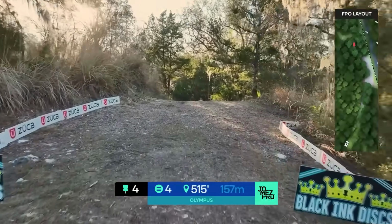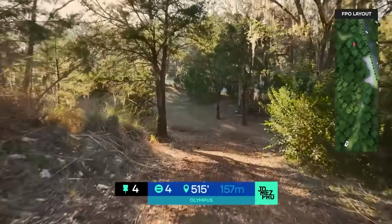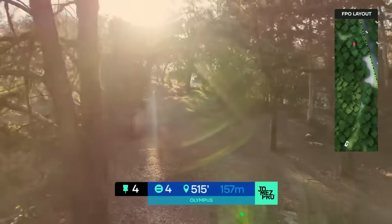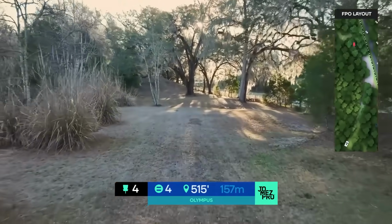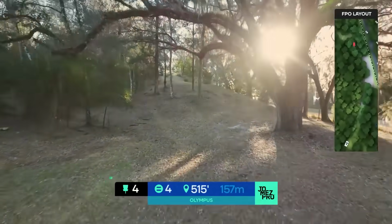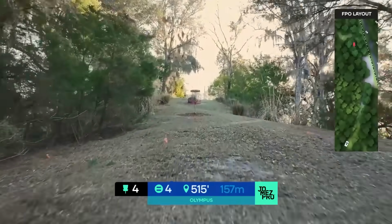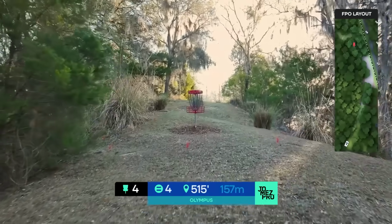Hole 4, par 4, 515 feet. Kind of a strange shot, high floor, low ceiling. You kind of want to push straight towards this back wall and then break to the left, but not too far. That sawgrass is gnarly. That one tree we just passed to the left also tends to block a lot of really good shots. Then you have these guardian trees at the bottom of this hill.